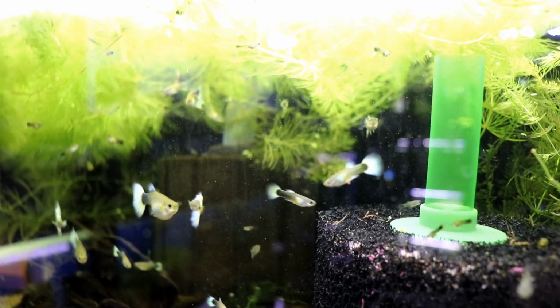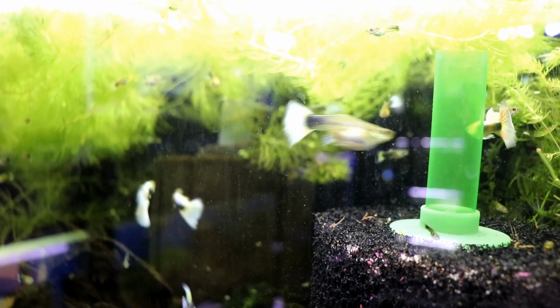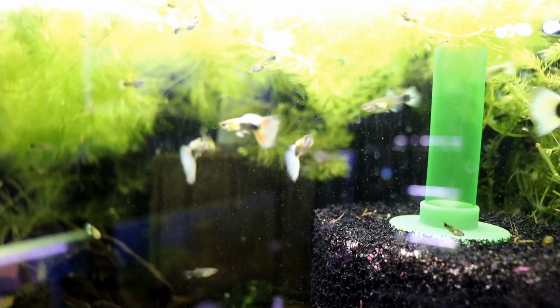Okay, so if you're dealing with a fish room, you've got a whole other different problem. But the other problem that you have, even if you have 1 or 2 tanks, is dealing with the temperature issue. And this right here is not going to help you with your temperature issues.